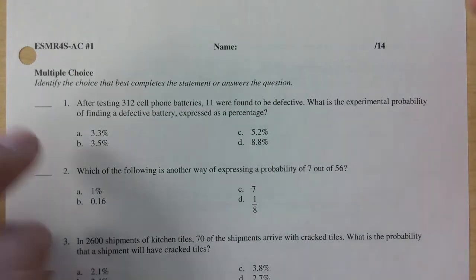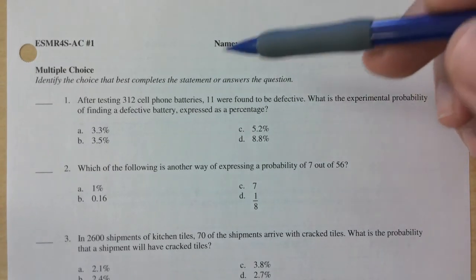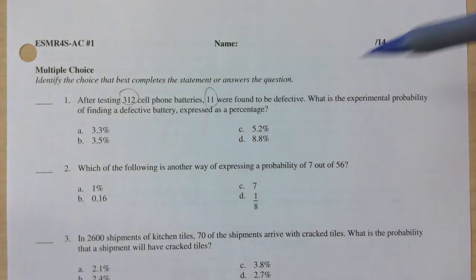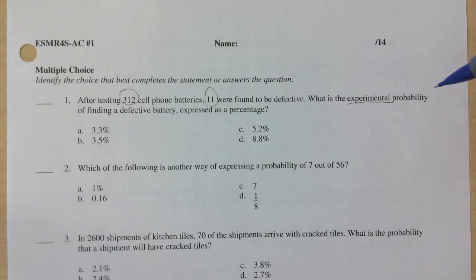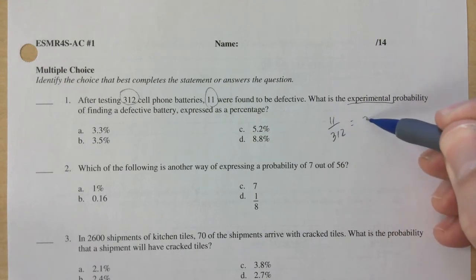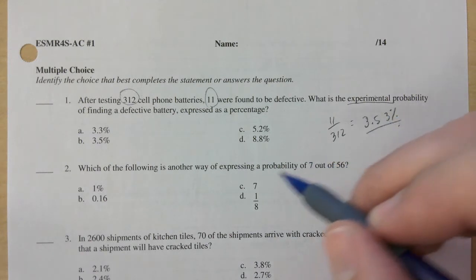Right, so let's see how you did. ACs like these, you'll get them quite often until we get to the test. After testing 320 cell phone batteries, 11 were found to be defective. But the experimental, they have to mention experimental because it's what's actually happened, right? Of finding a defective battery. So you just go 11 over 312, right? And that gives you 3.53% if you actually were to calculate that. So that's what I would expect on a test or quiz if you had to calculate that.